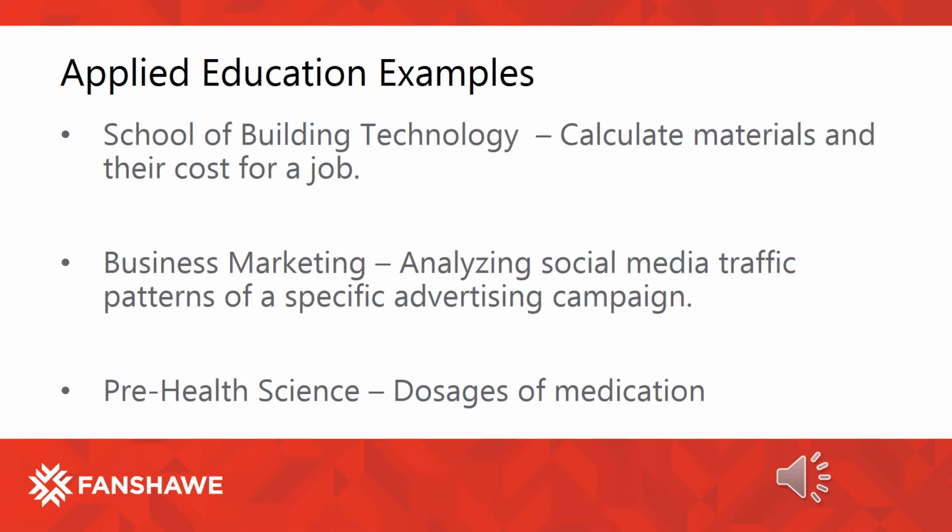You can imagine that in many of our highly enrolled programs in technology, business, and health sciences, math becomes very important. You really need to be able to calculate the amount of materials that you need and the cost for a job. Otherwise, your job may overrun its budget and you may not have enough materials. In business, there is a lot of statistical computation that analyzes social media traffic so that you can target your specific advertising campaign. And of course, in health sciences, a math error could end up leading to a really bad outcome in terms of a patient's health.